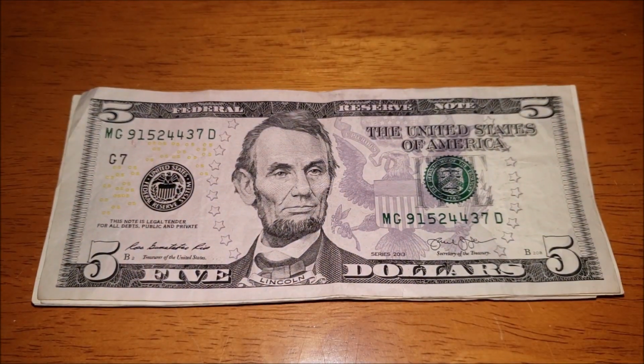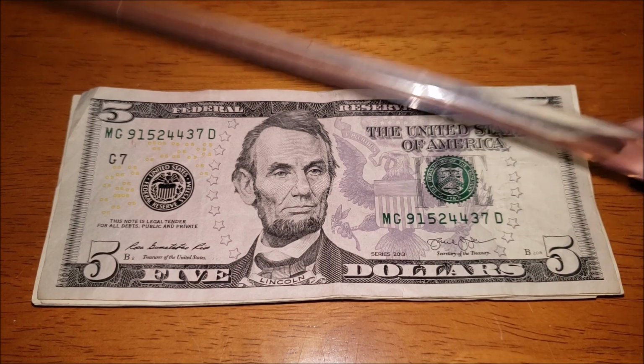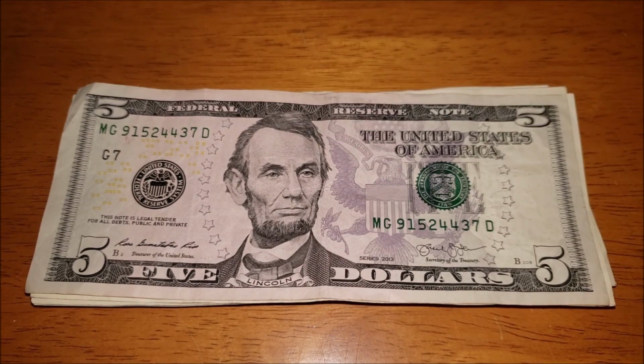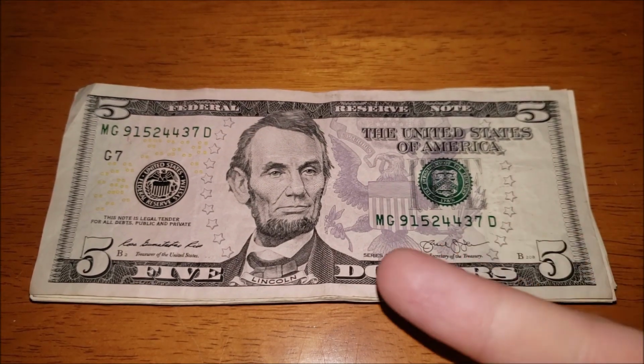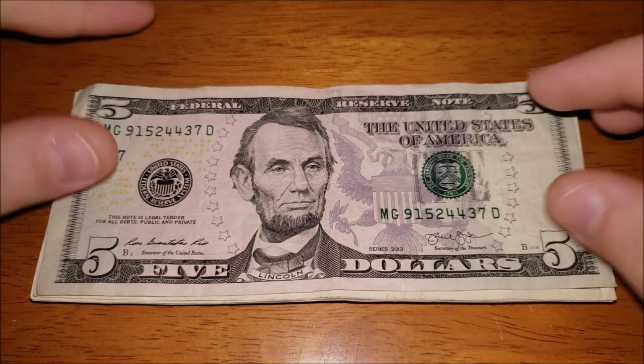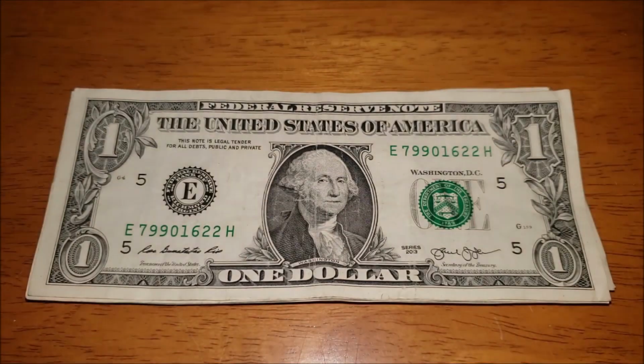Next bill, $5, Series 2013 $1 note, and I was going to use my little lightsaber pointer here, but I think it's just kind of overkill, so I'm just going to use my finger, whatever. A little bit of folds here. There's a little tear right down here you can barely see. I love these newer 5s, but they're talking about redesigns throughout the 2020s.